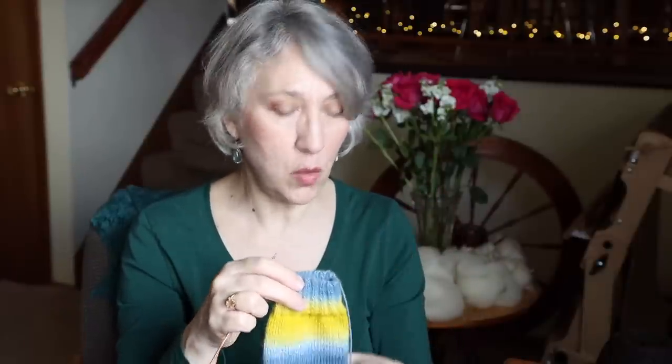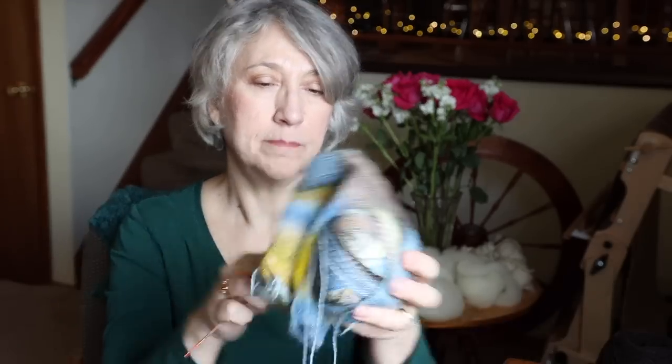I read somewhere that for your socks, before you start the decreases, you could go to the middle of your pinky toe and then start the decreases. So I don't want to have a lot of excess fabric at the tip of the toe. So this afternoon, I hope to get this done, but a very pretty color.